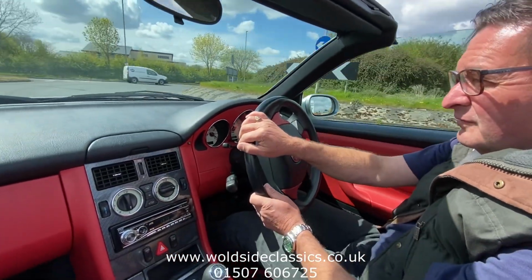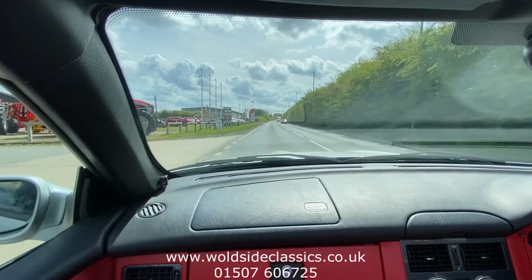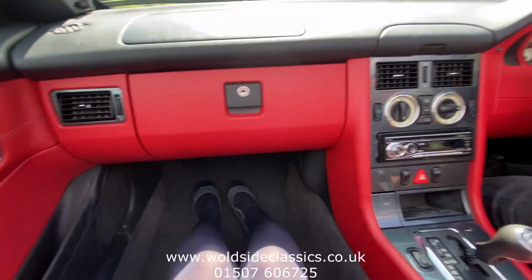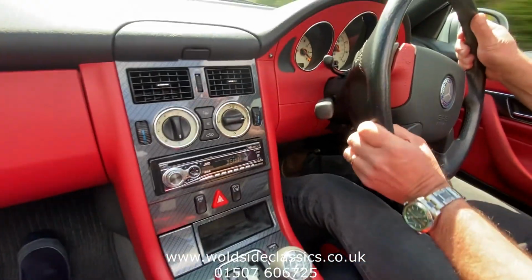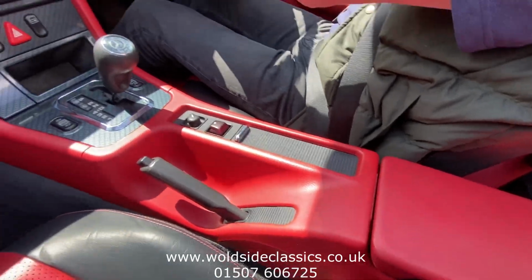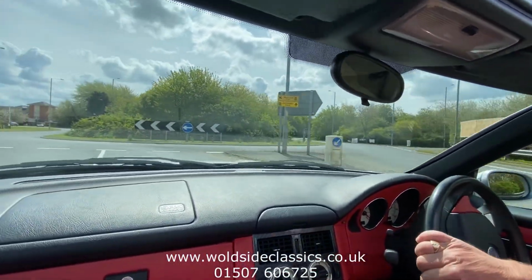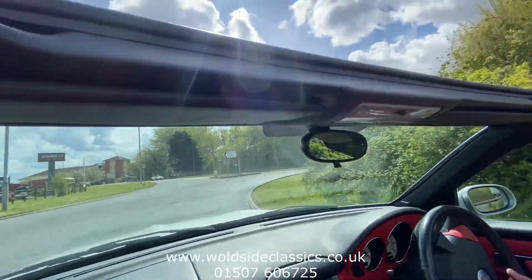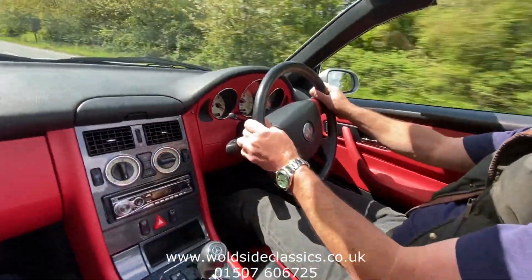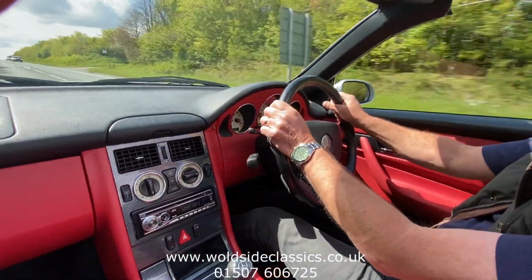Okay, we'll just take you for a buzz up the road in this lovely low mileage SLK. Automatic transmission, lovely interior, cruise control, electric windows, electric mirrors, air conditioning. Smooth, no trouble. Drive acceleration from 190 brake horsepower, supercharged engine.